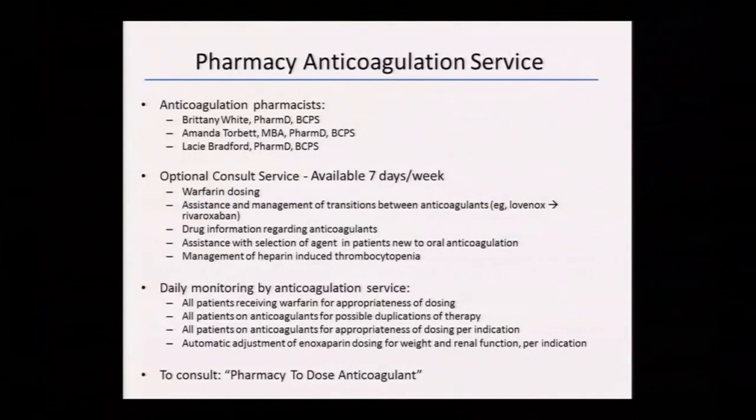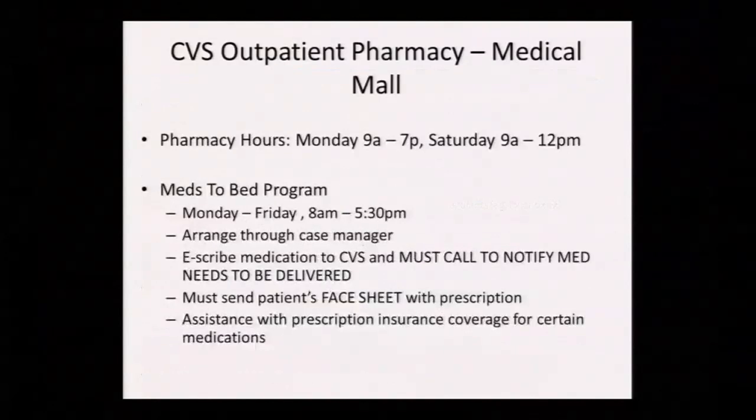Told you a little bit about the anticoagulation service. We do a lot of that with you guys side by side. You don't have to consult for anticoagulation service, but if you have a complex situation, they can not only dose your anticoagulants, but give you drug information about selection of the most appropriate anticoagulant for your patient, or management of, say, a difficult patient with a heparin allergy, or assistance with heparin-induced thrombocytopenia and things like that.